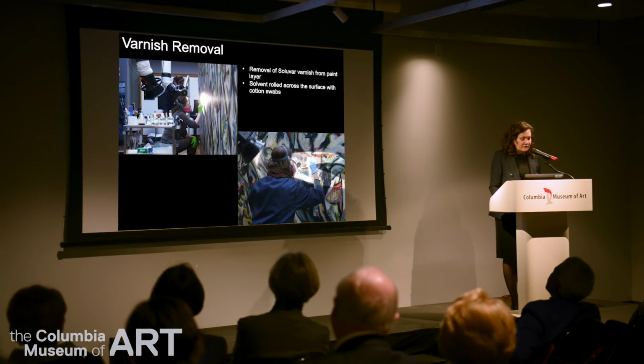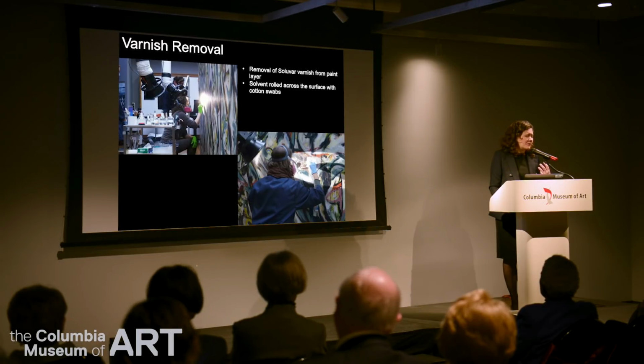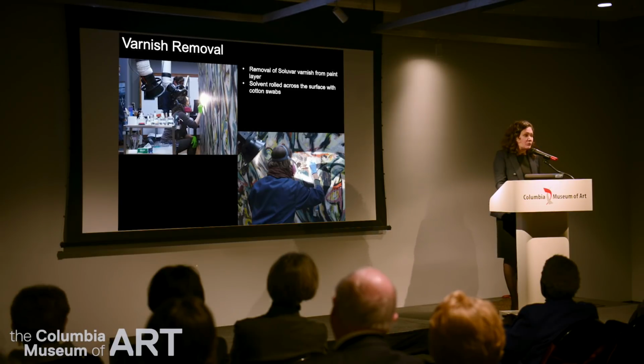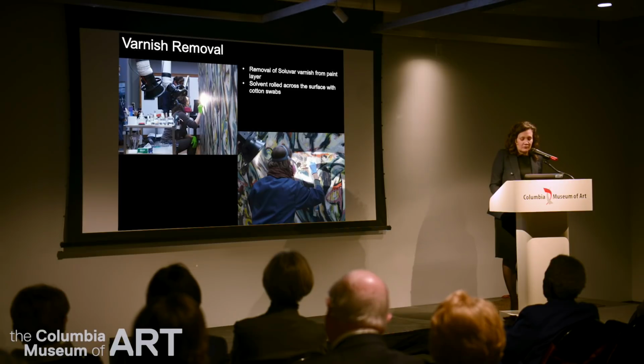The next step was removing the varnish, and we knew from early testing that the varnish could be removed with several different solvents or solvent mixtures. That was actually a great relief because Solubar is something of a thug varnish in that there are proprietary versions of it in batches which cannot be removed over time and become increasingly difficult. So we were quite relieved that it was safe to clean the painting. And again, we used hand-wound cotton swabs gently rolled across the surface. And in the lower right is Johanna Ellerstorfer, who was our graduate intern at the time and who also worked on the project.